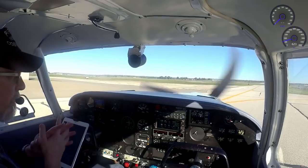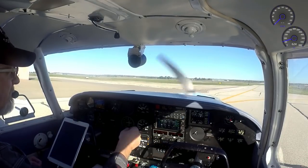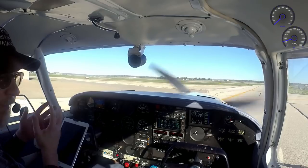Yesterday, winds were 35, 40 knots, so stayed away from the plane. Today's beautiful, so we're going to go up and back.